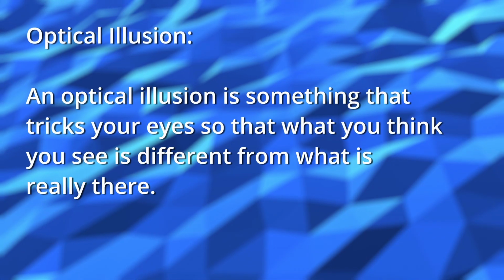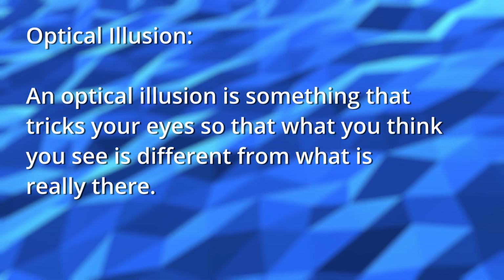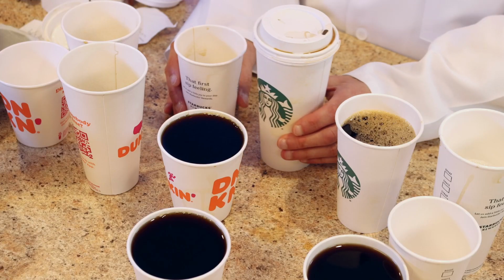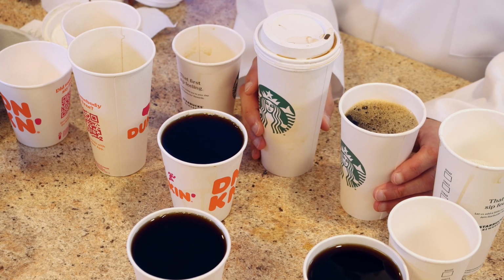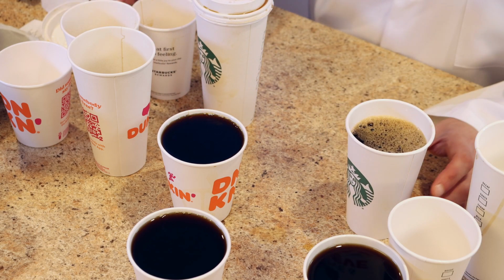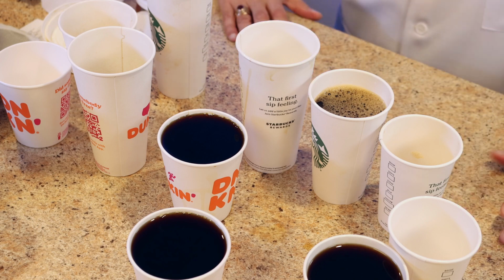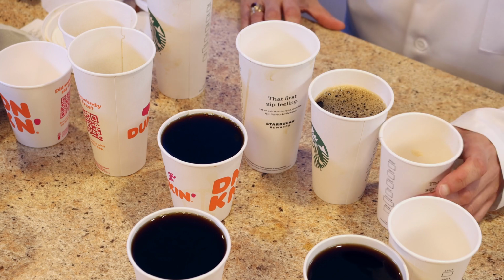So again, an optical illusion, here's the word of the day, is when you have something that you're looking at that actually has a difference to what it actually is. For example, if we look at this cup, and one cup here looks smaller, and the other one looks a little bit larger, like we have between our medium coffee, right? So if we look here, just to show you our sizes one more time, we have our small, we have our medium, and we have our large. You would think between this and this that I'd be getting a lot more coffee, because it seems like it's a lot bigger of a cup.